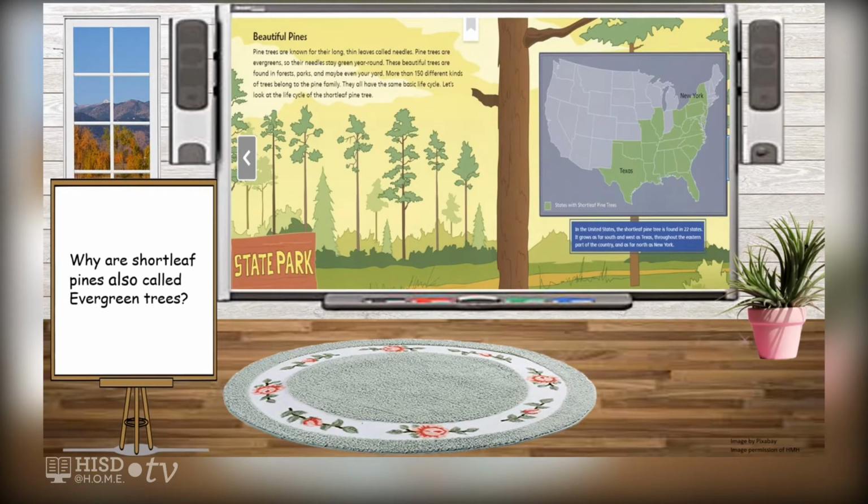Beautiful Pines. Pine trees are known for their long, thin leaves called needles. Pine trees are evergreens, so their needles stay green year-round. These beautiful trees are found in forests, parks, and maybe even your yard. More than 150 kinds of pine trees belong to the pine family. They all have the same basic life cycle. Let's look at the life cycle of the shortleaf pine tree.